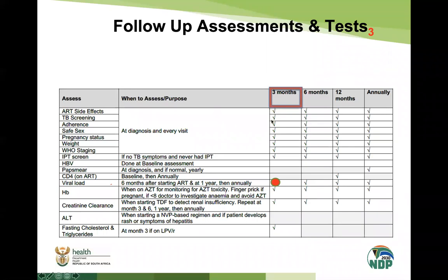Now, at 3 months, I want you to focus at 3 months. One, you must assess for side effects, screen for TB, provide support for adherence, encourage safe sex. She's already pregnant in our instance. Check her weight and BMI, do WHO staging, and then screen for TB. Hepatitis B is only done at baseline. A pap smear is done at baseline or at least 6 weeks after the pregnancy. A CD4 count is done at baseline, then at 12 months, so we don't repeat. A viral load, because we're talking pregnancy, the first viral load in pregnancy is done when the patient has been initiated on ARVs and it's during their 3 months visit.